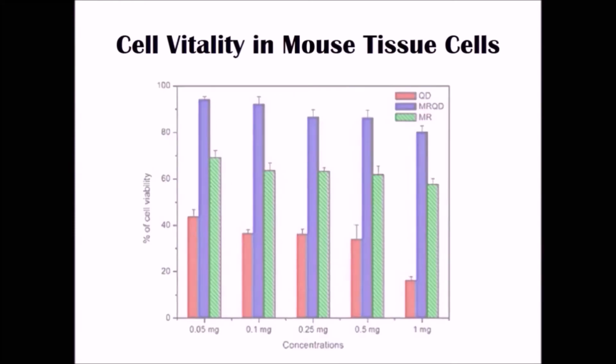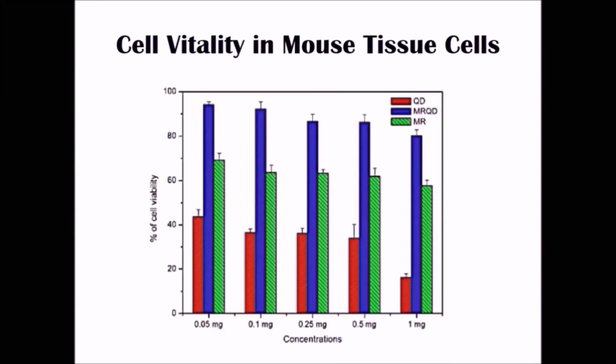The graph seen here shows the results of cytotoxicity studies done on mouse connective tissue cells using increasing concentrations of unconjugated or bare quantum dots, hybrid quantum dot marin structures, and bare marin structures. The unconjugated bare quantum dots are indicated with red, the hybrid quantum dot marin structures are indicated with blue, and the bare marin structures are indicated with green. The hybrid structures increase cell vitality by over 200% in the lowest concentrations and up to about 500% in the highest concentrations compared to bare quantum dot results.